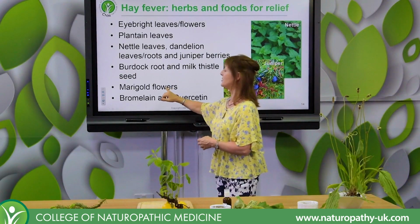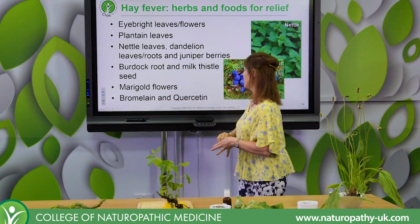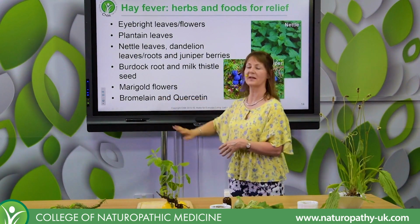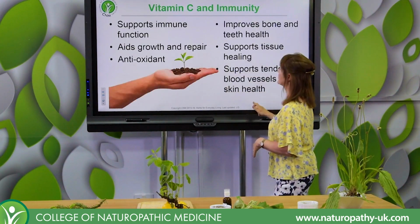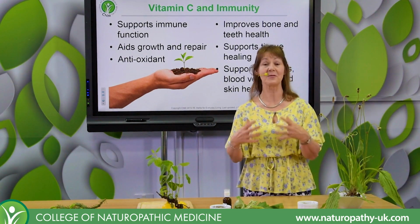If you can't use lemon balm because you have a low thyroid condition and all that, you can use marigold instead. And then there are two compounds in plants, quercetin and bromelain, that are also helpful for hay fever. So no reason to suffer, just carry on and work at it, and you will get there.